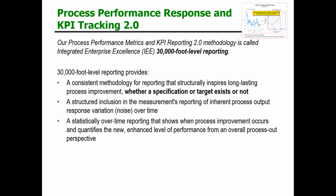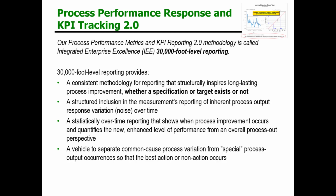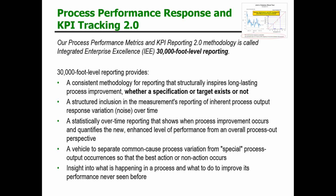A statistical over-time reporting that shows when process improvement occurs and quantifies the new enhanced level of performance from an overall process output perspective. A vehicle to separate common cause variation from special cause events so that the best action, or no action, occurs. Insight into what is happening in a process and what to do to improve its performance never seen before.